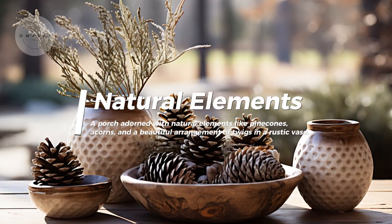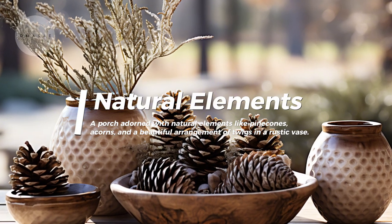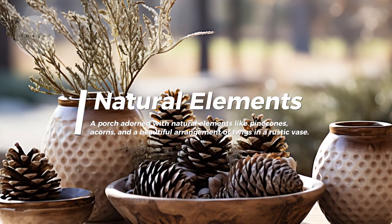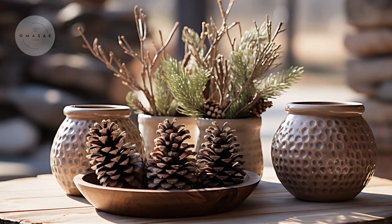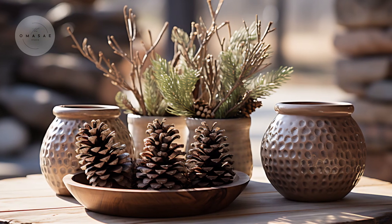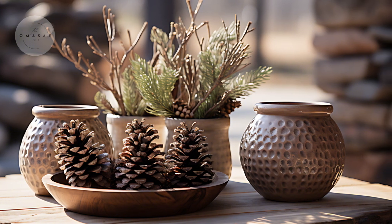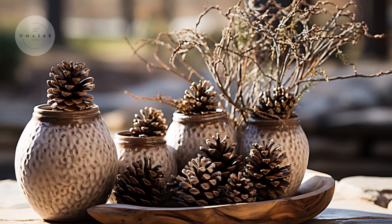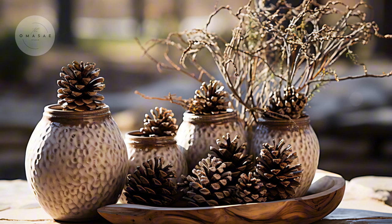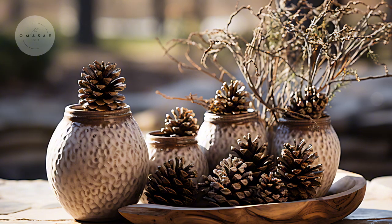Incorporating natural elements can elevate your fall porch design significantly. Think about adding baskets filled with pine cones, acorns, and other seasonal finds. These rustic touches not only enhance the autumn vibe, but also create a warm and inviting atmosphere.